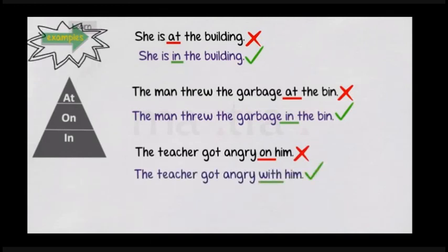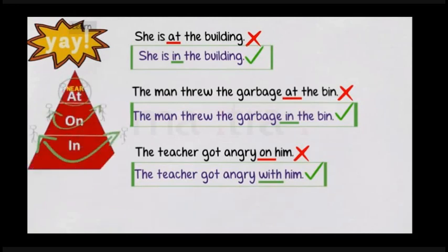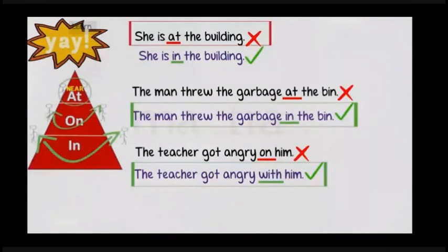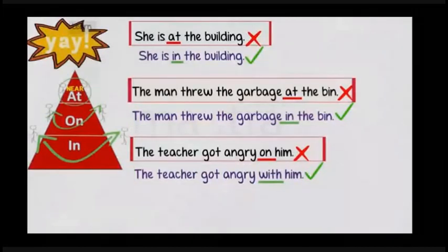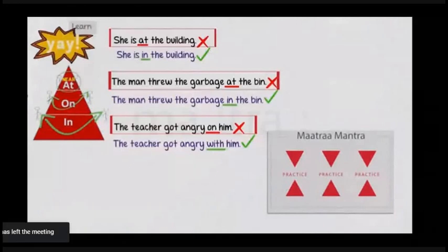It would be nice if we could say, yay! Now you know and understand the difference between at, on and in, and you will never make any mistakes. But in English, there are so many different ways of using these prepositions that even if you know some basic rules, there is still a big chance of making mistakes. The only way is the Matra mantra of practice, practice, practice.